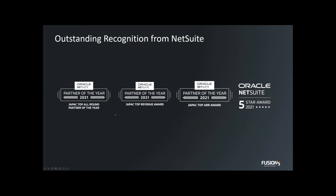Today, we're focusing on Oracle NetSuite. Fusion 5 is the largest partner in the JPAC region for Oracle NetSuite, and we're honored to be recognized as Partner of the Year for 2021. That's overall Partner of the Year. We're proud to have been Oracle NetSuite's JPAC Partner of the Year now for 6 continuous years, and we have the most passionate and experienced NetSuite team around. Very, very proud of our team here.